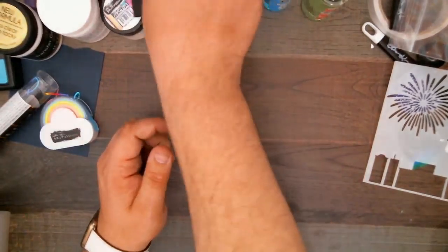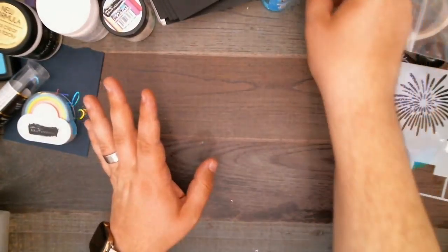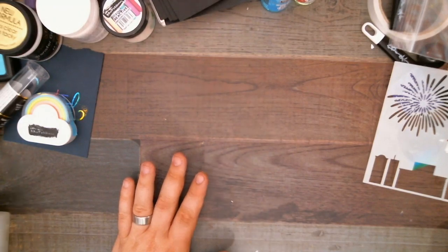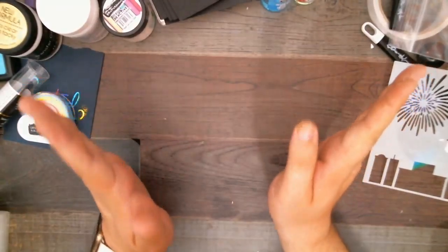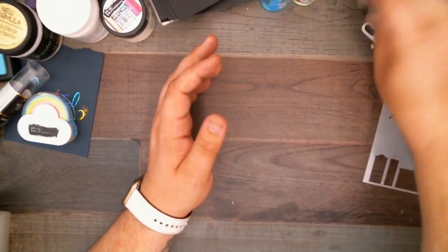Now let's put those to the side, because I don't want to talk too much about those, because it's sold out. So I don't want to get anybody sad or upset that they can't get it because it is now sold out.